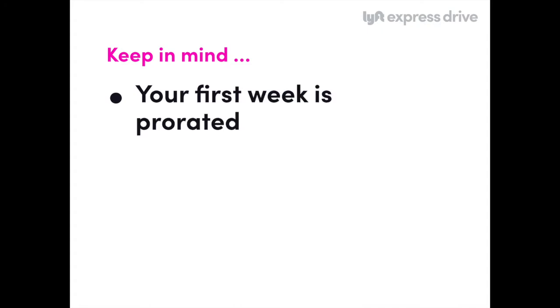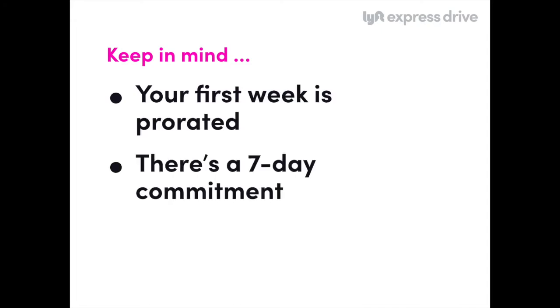If you start renting on a day other than Monday, we'll prorate your first week's rental fee. There's also a 7-day minimum commitment with Express Drive, so you'll be required to cover your first $219 payment no matter what, even if you return the car after 2 days. And that's how billing works. Now, let's talk through how to get the most out of your rental.